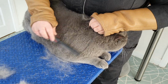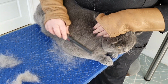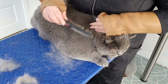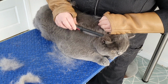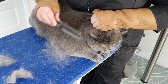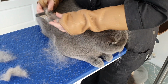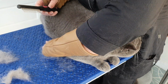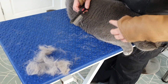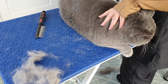So he's only 2, as I said. But you see that is now starting to go through that nicely. So that's that little section I'm happy with. And you see that's just off that one little comb's width here, which is not even the thickest part of his body, he's thicker down the back.